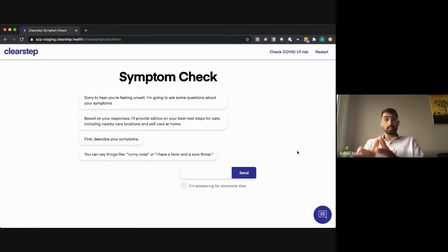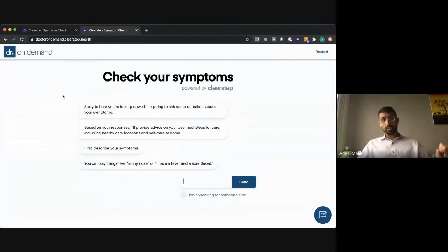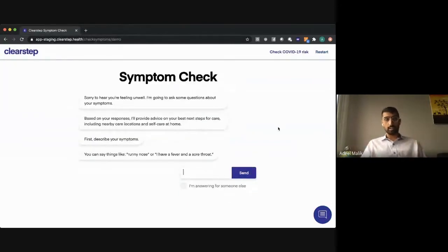To touch on how someone gets to the start of this experience, we'll often have customers feature Clearstep right on their homepage. Whether it's a health system like Baycare or Hartford Healthcare, or a telemedicine company like Doctor on Demand, you'll often be able to go directly to their website and there will be a CTA, a call to action, right on the hero image that says something like, check your symptoms and find care now. Then you land into an experience like this, where I can even show you what this actually looks like for a customer. We white label the experience, powered by Clearstep, and then we'll tailor the end results to whoever the customer is.